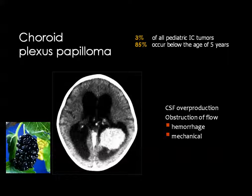And you know that 85% of this tumor are present below the age of 5 years.